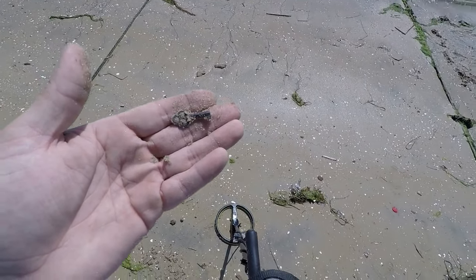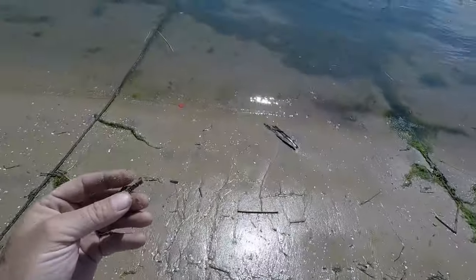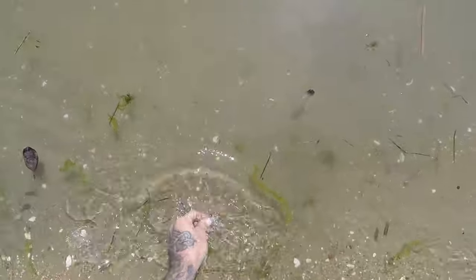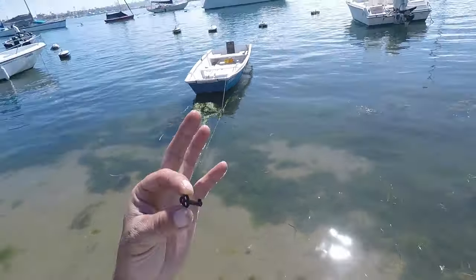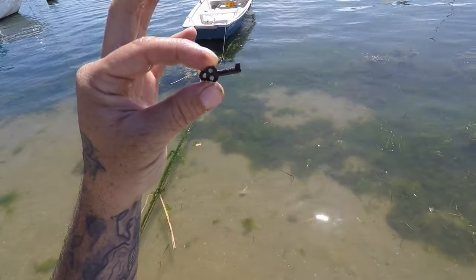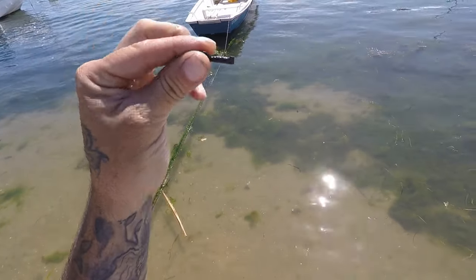Well, that's pretty cool. I just found an old skeleton key. What do they call those? Diary keys. That's like an old skeleton key. Good teeny tiny one. It's heavy, it's a real one. Pretty cool. I like it.